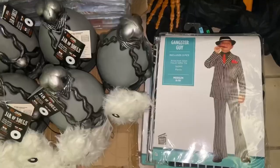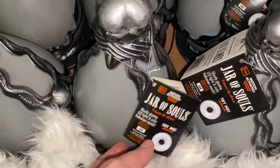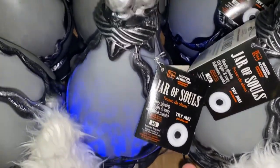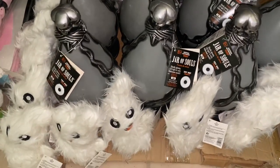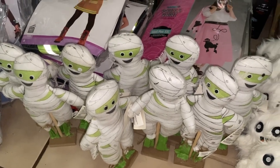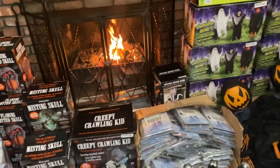We have 6 of these gangster guy costumes. We have 7 of these Jar of Souls. They're pretty cute. Inside are the tortured souls trapped. So that's pretty cute, and they're not cheap either. We have 10 of these cute ghost stuffed animal things. We have 9 of these mummy figures. So that is just round one. If you do the math, this is at least a few thousand dollars.